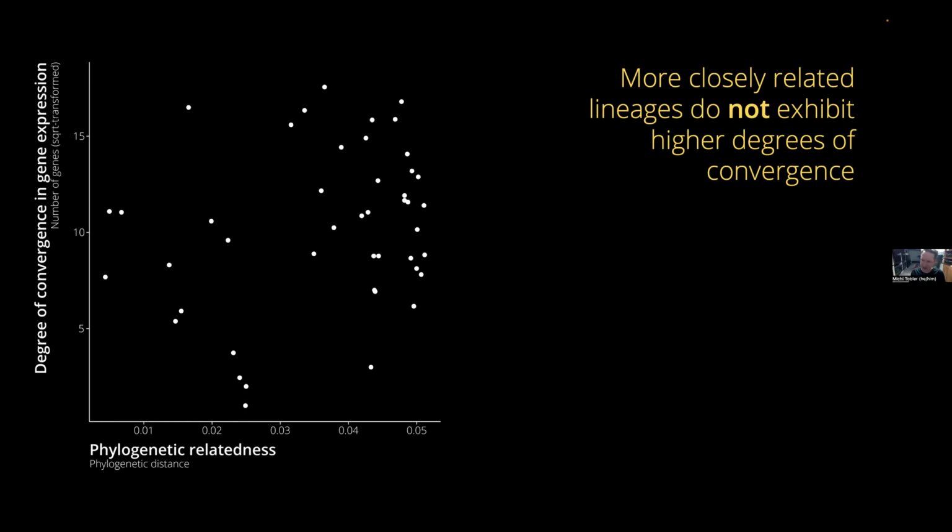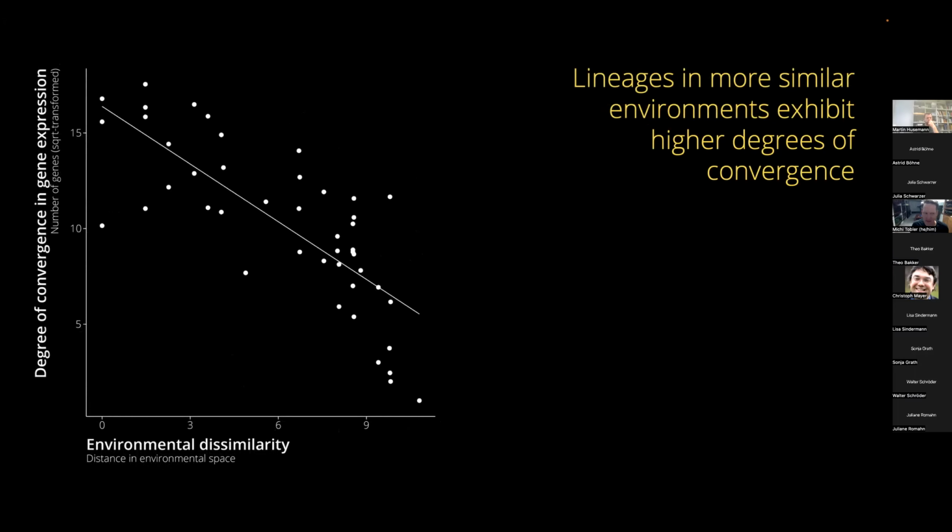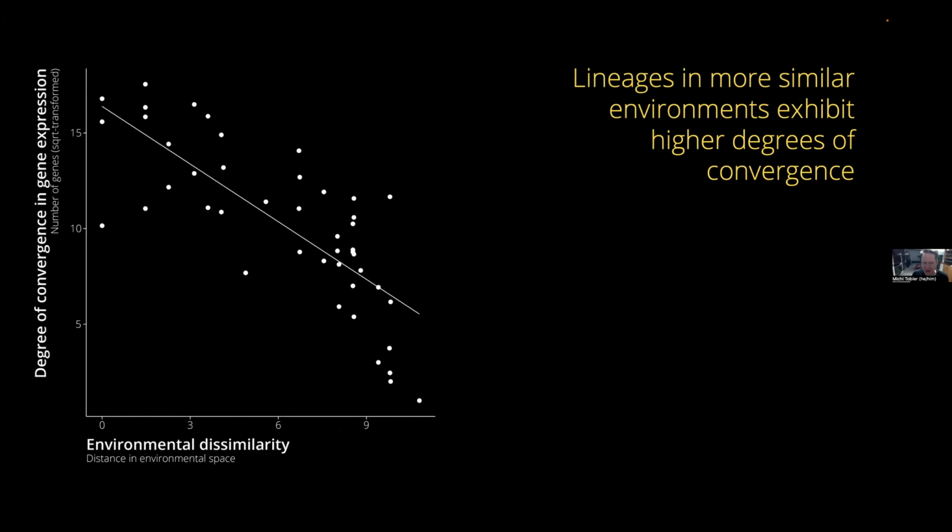The second hypothesis we tested was whether the ecological similarity of the different sulfide springs that lineages have evolved in predicts the degree of convergence. We not only measured a wide variety of water chemistry characteristics, but we also included macroecological, climate-scale variables. If we then plot the environmental dissimilarity between lineages and the degree of convergence, we see a very strong relationship. The way to read this is that the degree of convergence is highest when the environments that the lineages are exposed to are most similar.